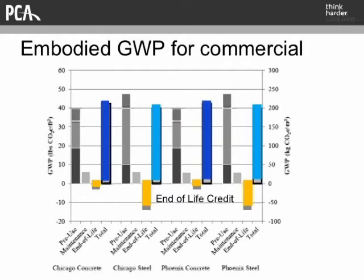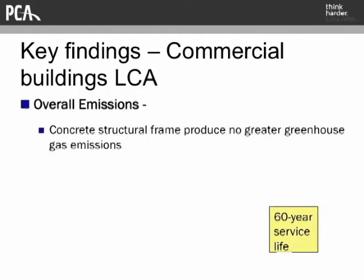From the standpoint of embodied global warming potential for commercial structures, the concrete structural frame produces no greater embodied global warming potential than comparable steel frame construction, even with the extensive end-of-life credits that are realized by recycling over 90% of the structural steel frame. It's not enough to overcome the increased consumption that happens for the steel frame structure during the use phase. Overall emissions, the concrete structural frame produces no greater greenhouse gas emissions over the 60-year service life.